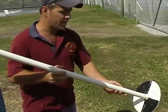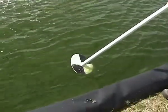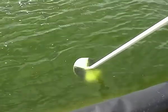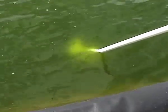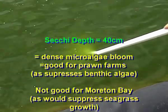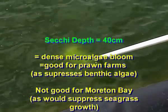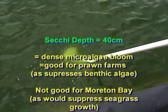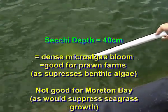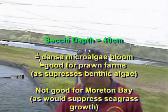To measure the turbidity, we place it into the pond like this. We twirl it around and slowly put it into the water that way. And as soon as we cannot see the white and the black together, we take the reading there. So we go 10, 20, 30, 40. So this pond here has a turbidity or Secchi reading of 40.